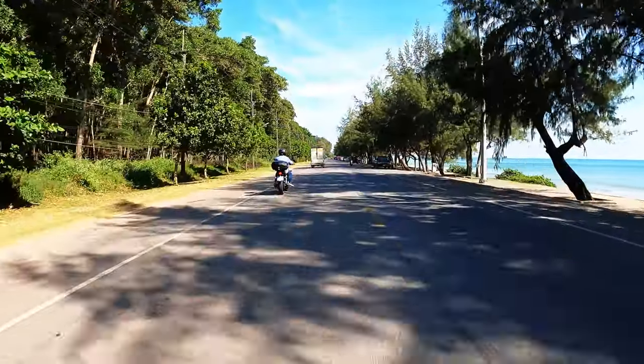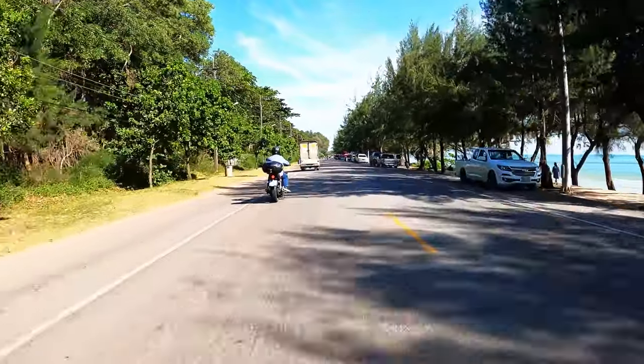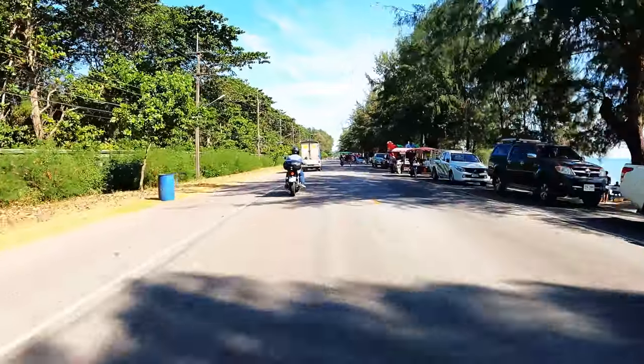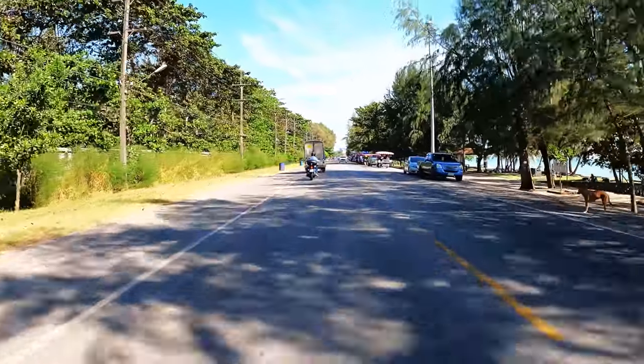The vendors out. This is a Friday, December the 3rd, I think. So, yeah, we'll see what it's like down here in Chantaburi on the weekend. This Maypim Beach area is very nice.